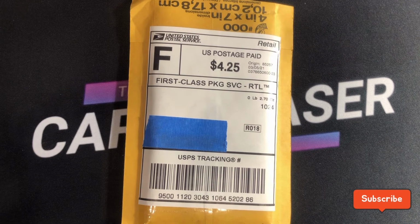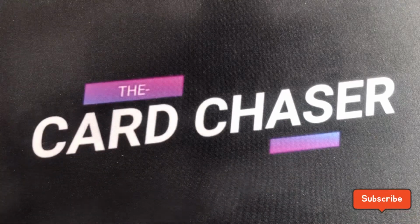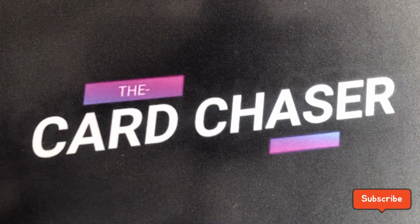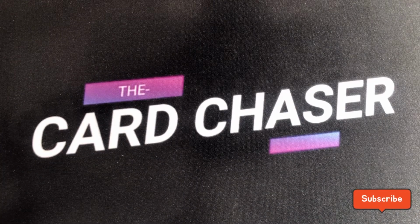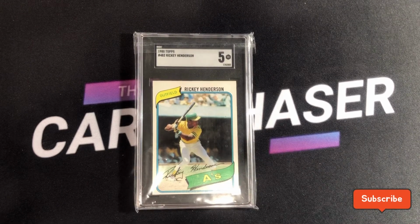Not to the level of a 10, but I saw this. It was a great deal. I didn't want to pass up on it again and lose the opportunity to buy it. So I got it. It is a 5 is the grade, but I'm buying the card. I'm not buying the grade. I don't mess around with that nonsense of, oh my God, it's in a PSA holder, so it must be amazing. I buy the card. And so this card is the number 3 card on my list. It's the 1980 Topps Rickey Henderson in an SGC 5.